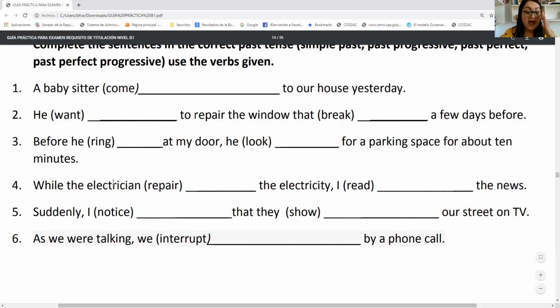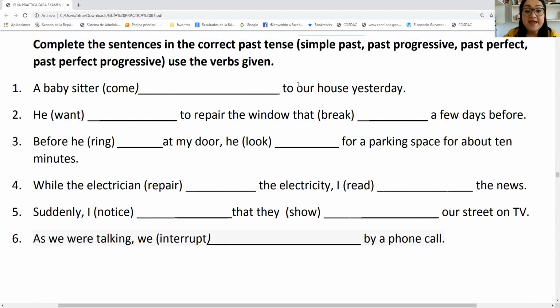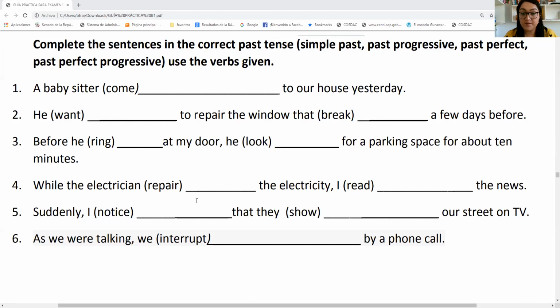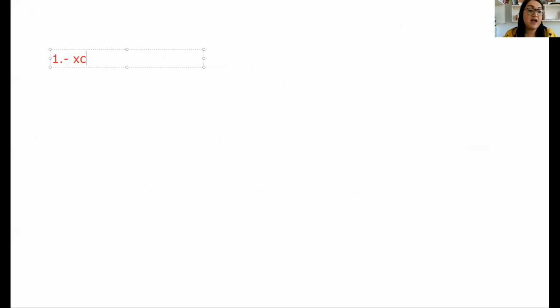Number 1. A babysitter came to our house yesterday. Como fue ayer, es una oración simple. Una niñera vino a nuestra casa ayer. Came. Came es la forma en simple past. De vino. Okay. Next sentence.